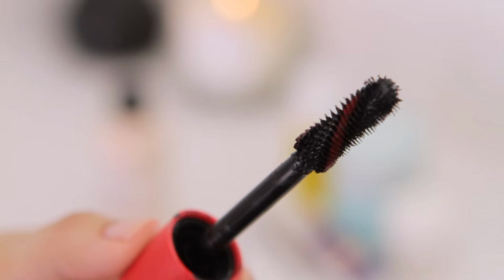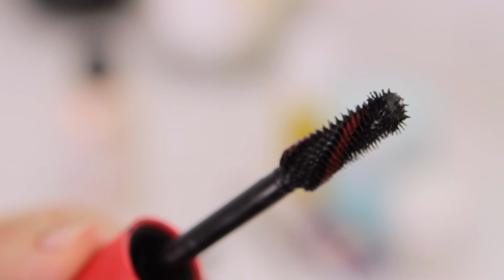I also really like how there's a little ball shape at the end of the brush, so that makes getting the lashes on the outer edges really easy. I know when I'm sick, I normally look a little pale. I just don't have as much color in my face as I normally do.